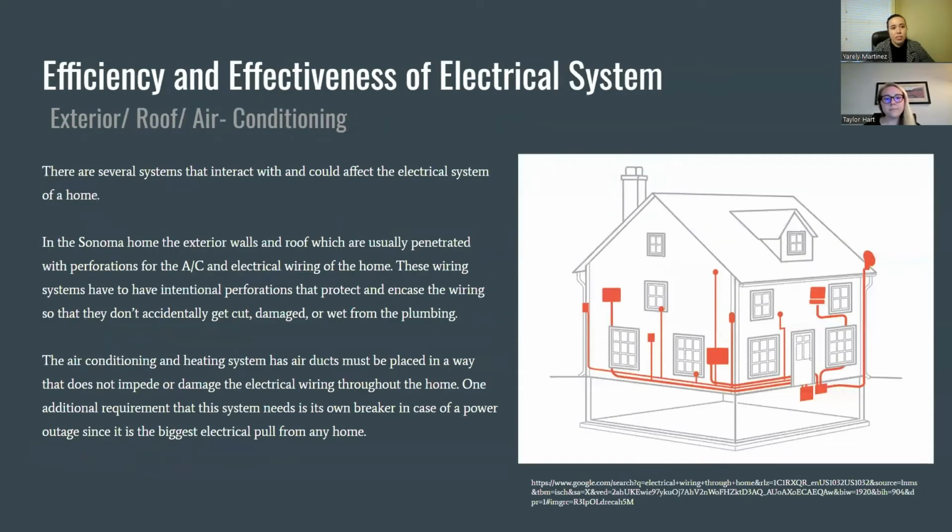The electrical system has a lot of interactions with different other systems, starting with the exterior roof and air conditioning. These are systems that run with the electrical system since there are several penetrations along the exterior of the home for the wiring and for the penetrations for the air conditioning vents. This is one of the biggest electrical pulls from the home, so it does need its own breaker.